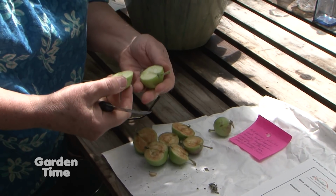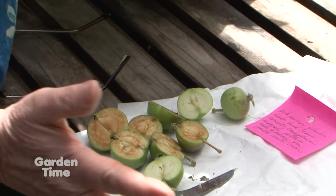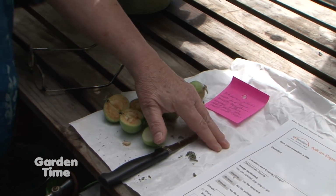You probably need to thin it even more. There's one seed in here, but the other one isn't a complete seed. So that's interesting, what happens. Okay, nothing else to do. It does it naturally, so don't worry.